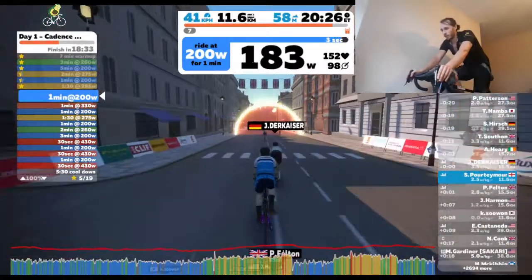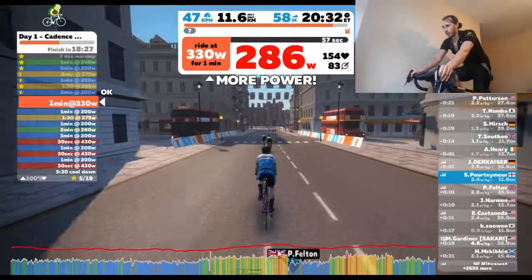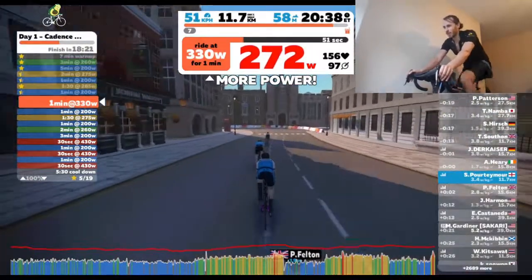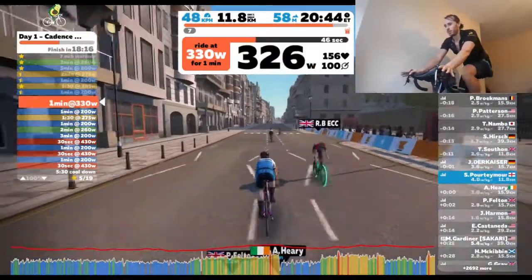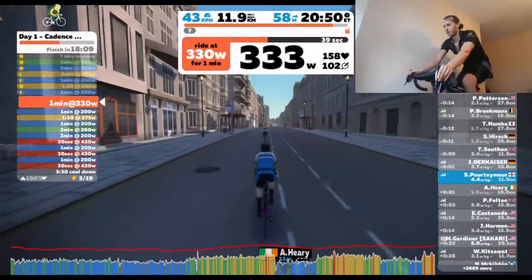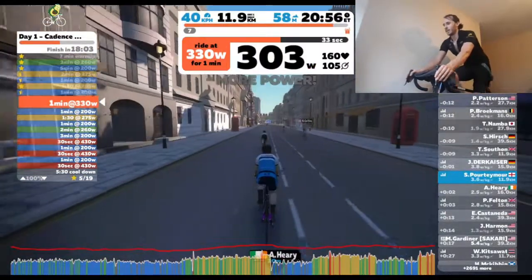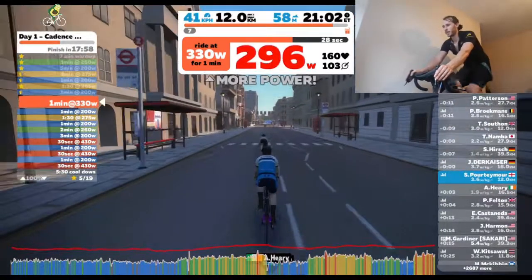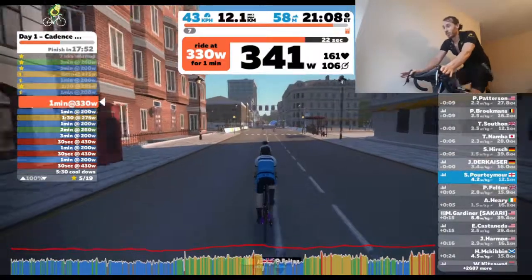So this is quite a hard one, 330. Down the gear again, to up the cadence, sorry. So yeah, 100, there we go, see? Oh, no. There we go. There we go. Okay, do a little bit more. What's going on? Okay. There we go. So now I'm at 107.